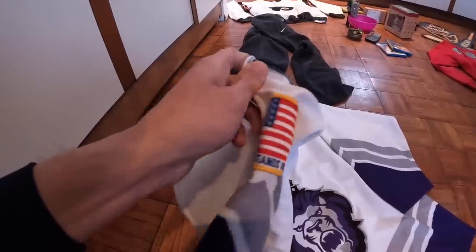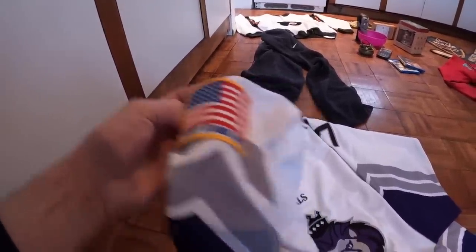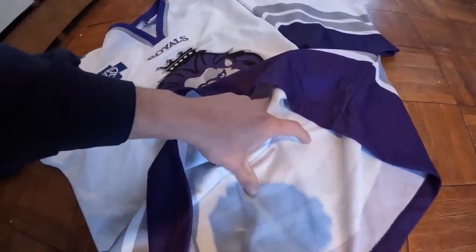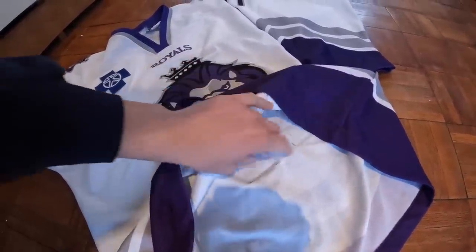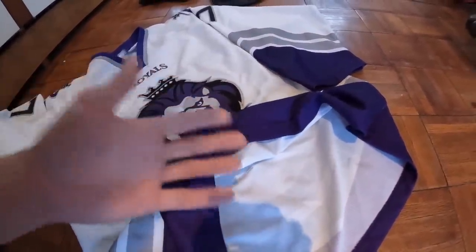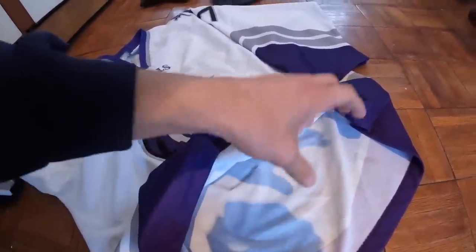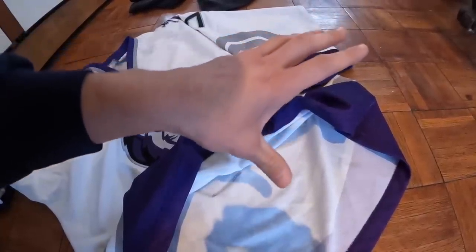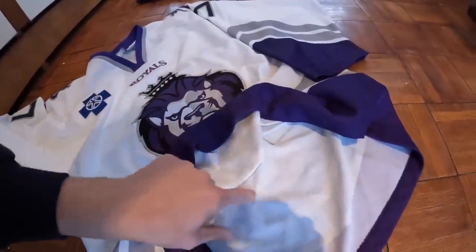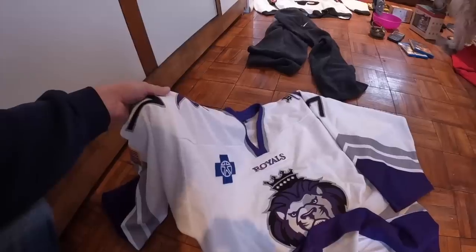This flag, I don't know if they would have that on the actual Reading Royals, but there's no fight strap. There should be a fight strap here that goes into your pants. All professional hockey jerseys have that. It keeps your jersey on if you ever get into a hockey fight. I feel like every minor league and every official adult hockey league would have that fight strap. This does not. It'd be a square box with a little strap on it. So I think it's not an actual jersey. It's more of just a recreational league.